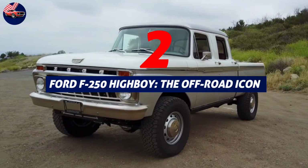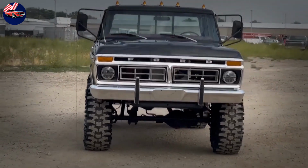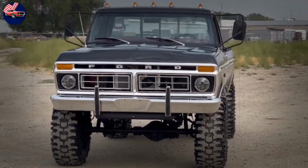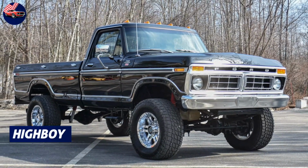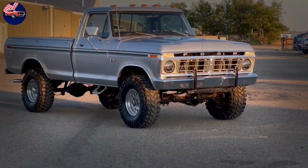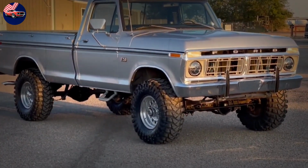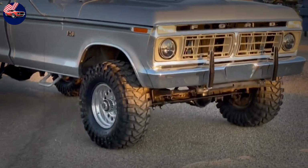Number 2, Ford F-250 Highboy, the off-road icon. This legend was produced in the late 1960s and early 1970s and stands out as one of the most iconic trucks of its era. Its nickname, Highboy, comes from its elevated stance, which provided excellent ground clearance for off-road adventures. Underneath that rugged exterior was a truck built to perform.